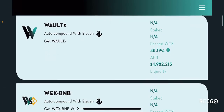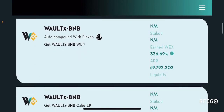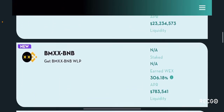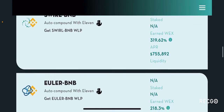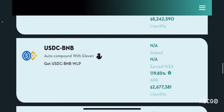Apart from single tokens, you can also stake the LP tokens that you receive after providing liquidity on Vault Finance's DEX project, and then stake them here to earn 494.08% for WEX BNB, which is pretty high, right? There are several different liquidity provision options, and you can earn more of your liquidity pool tokens by staking them. So again, a pretty extensive variety of options is available, and some of them are really exotic tokens that are unique to Binance Smart Chain.